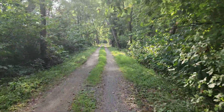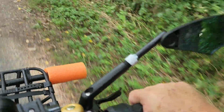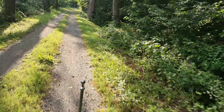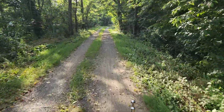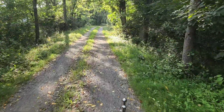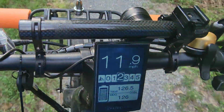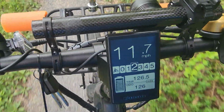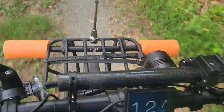It's pretty easy pedaling. Got the shifter in the highest gear inch setting. So the motor is helping out 24% according to the chart. Anywhere from 10, 11 to about 14 miles per hour.